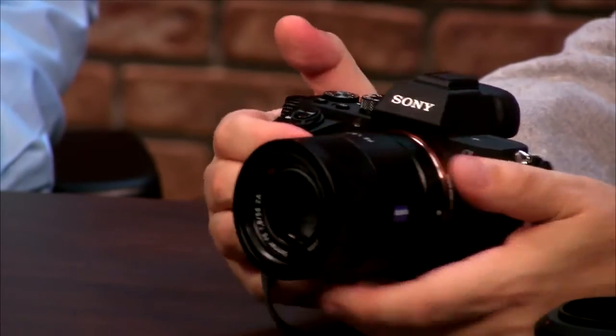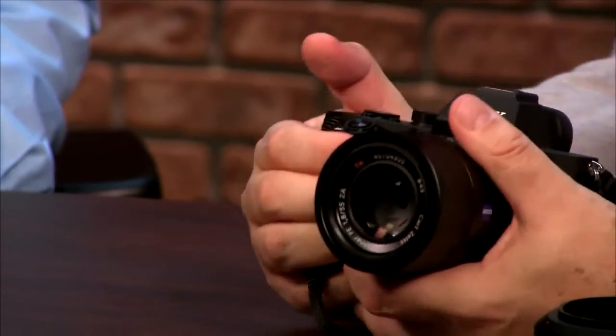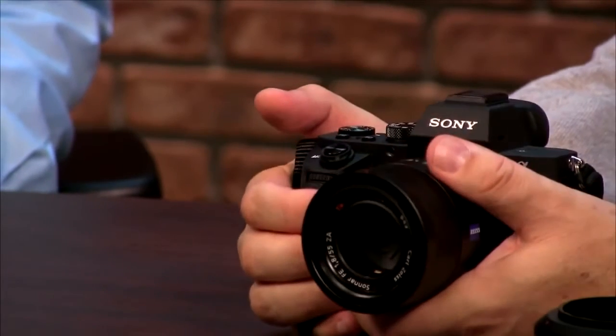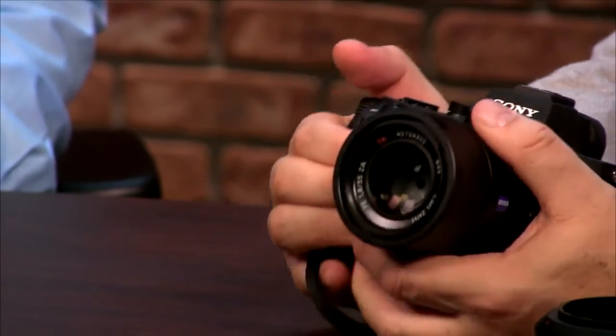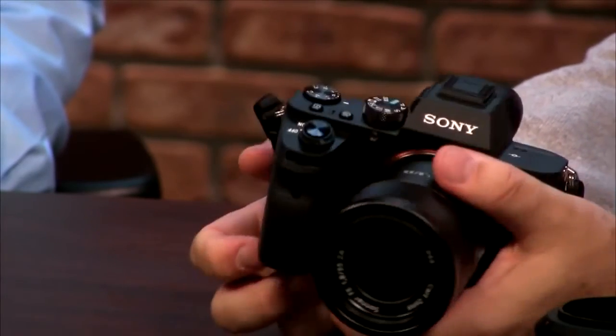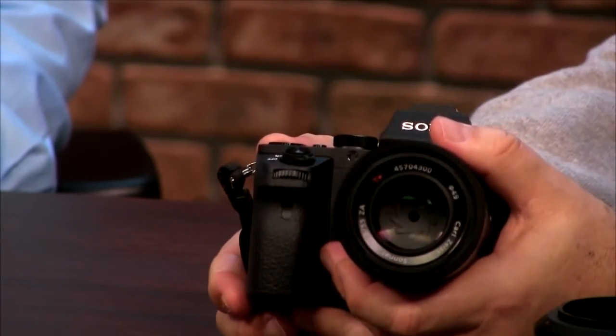This camera feels good. It's a little heavier. It's about, I don't know, I think 10 ounces heavier than its predecessor. But that just makes it feel more solid. It's by no means heavy when you compare it to a Nikon or a Canon. Looks cool, too. Yeah, doesn't it look good?